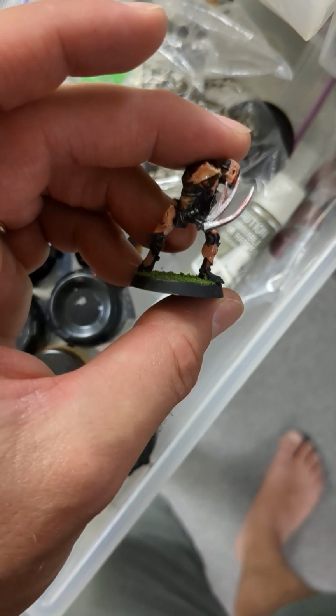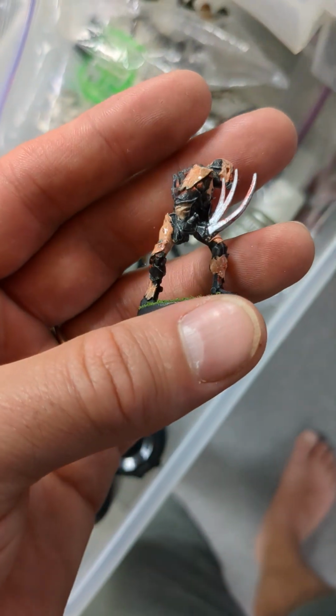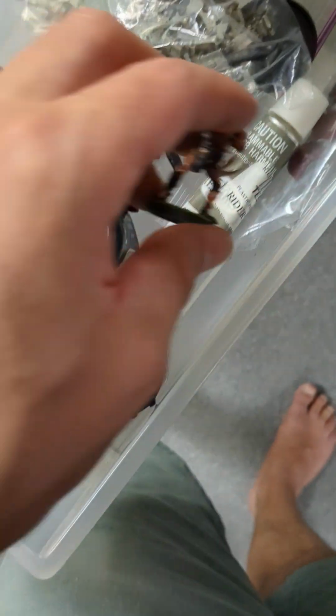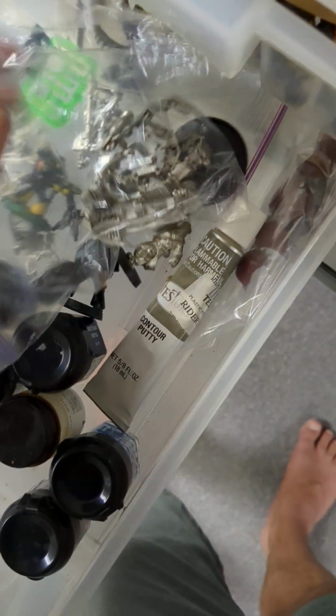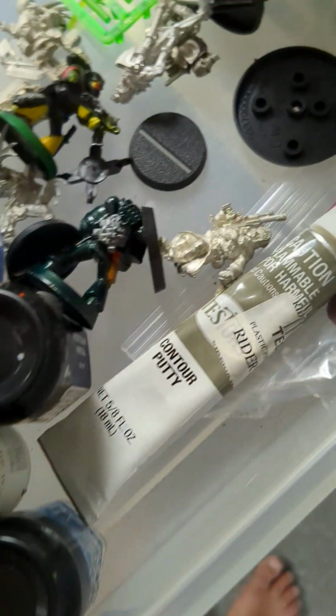Old school metal flayed one. These guys, God. My first army was Necrons, and the metal flayed one still is just such an eye-catching piece of work. Necrons. And the old metal tomb spider. Good God, so much metal. So heavy. And then just various Necron pieces.